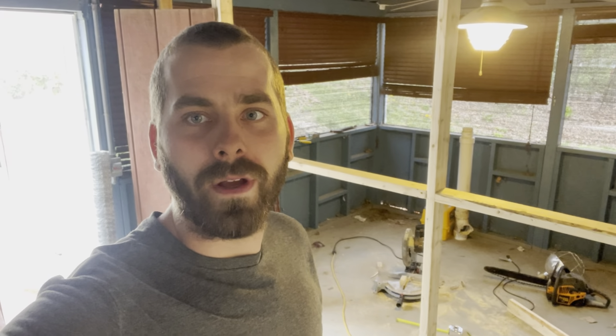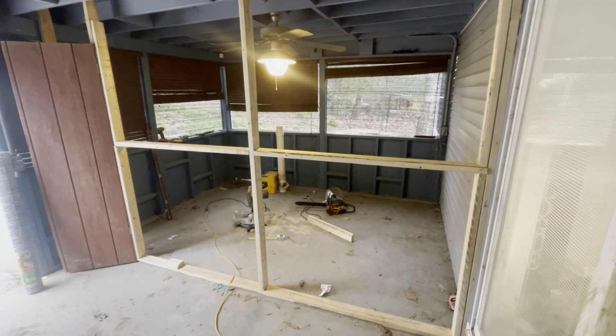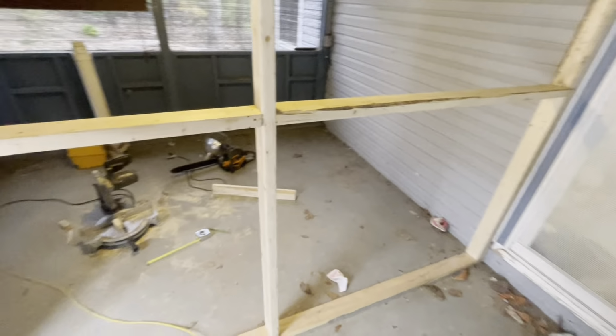In this video, we are building a rabbit colony. All right, here's what I got going so far. Taking a section of the back porch, framing it up, put a door in, and I'm gonna chicken wire the entire thing top to bottom.